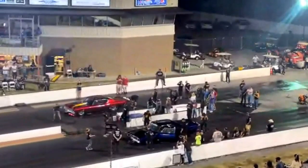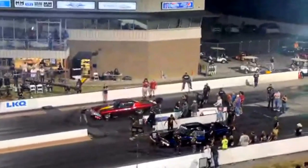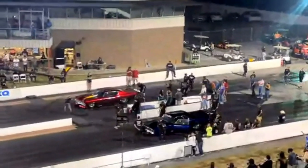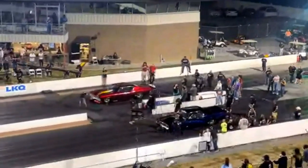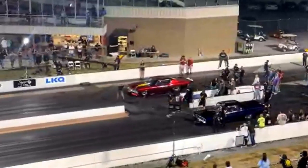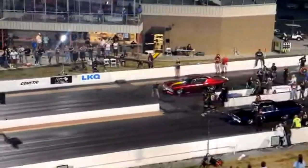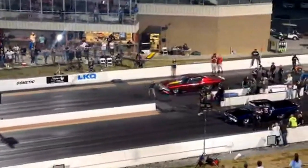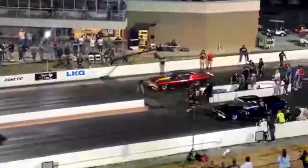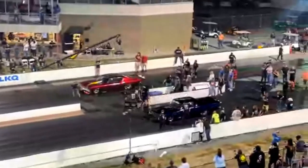No, Swanstrom has not run yet. Shook down earlier, but has not raced in competition. Again, Chip King's fine. Just slapped the wall a little bit on both sides. Got out of the car quickly under his own power.